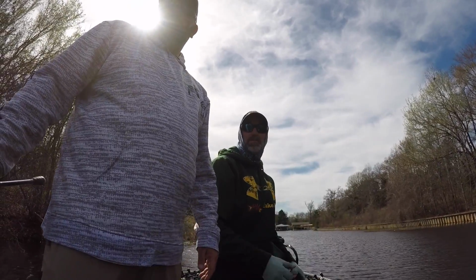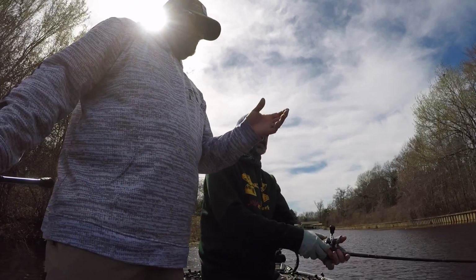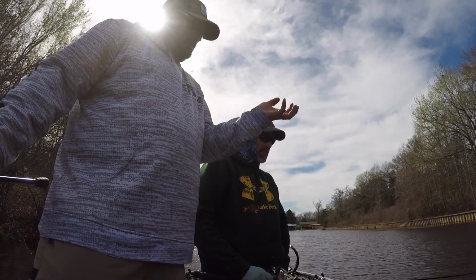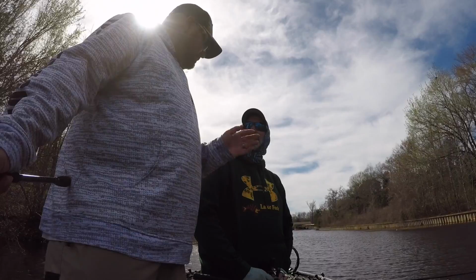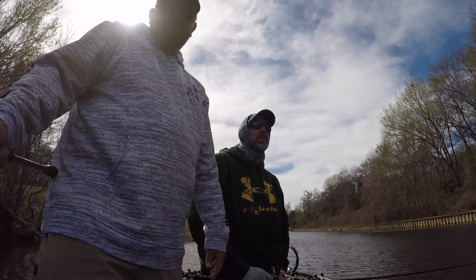I missed the first one and caught another one. So if you don't know what tannic water is, it's almost like a tea colored water, but it's really, really clear. It's not muddy, but it's got like a brownish tea-ish tint to it, and it's still clear. It's kind of a weird anomaly. I call it like whiskey water. I've always called it tea water. Yeah, tannic's what it's called.